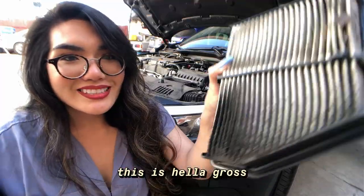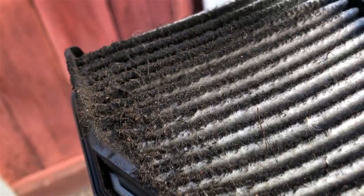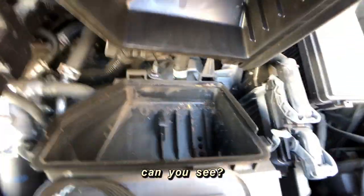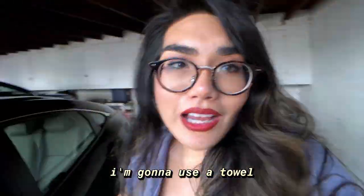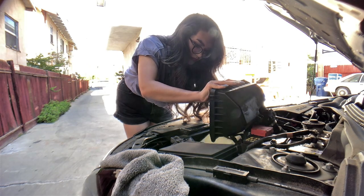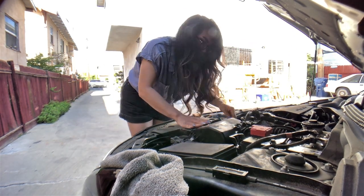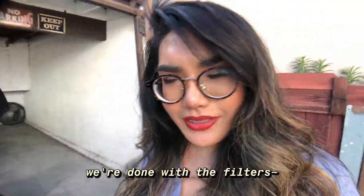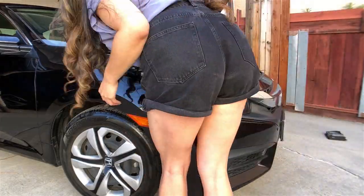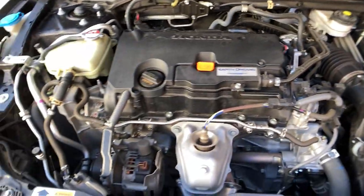Guys. It's so dirty inside, you guys. Can you see? I don't have a vacuum. I'm gonna use a towel to get all the grease off. Just a little bit. We're done with the filters. That was so easy. I guess I could wipe these down a little bit just to pretend like I have a clean car. I think we can all agree that at least it's cleaner than it was before.